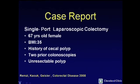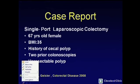We first developed single port right colectomy in a case that was first presented in 2008. This was for an unresectable polyp, and that was more of a feasibility type thing. Can it be done? We saw that it could be, and we decided, let's start pushing the limits, see what else we can accomplish.